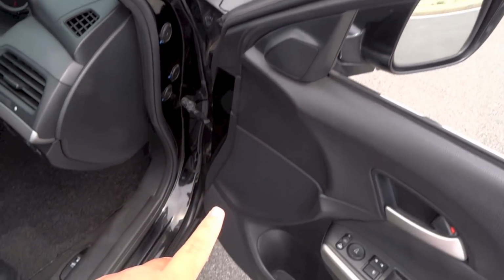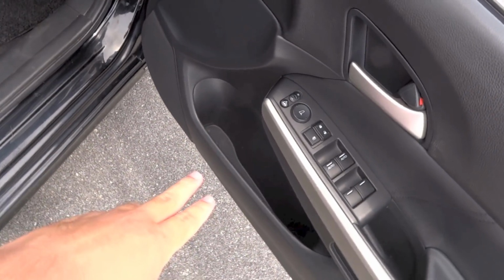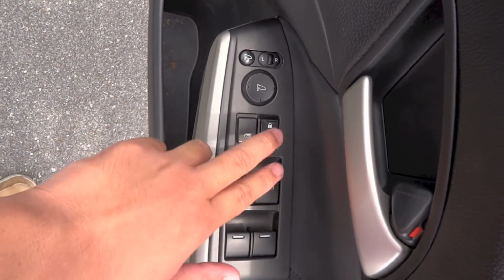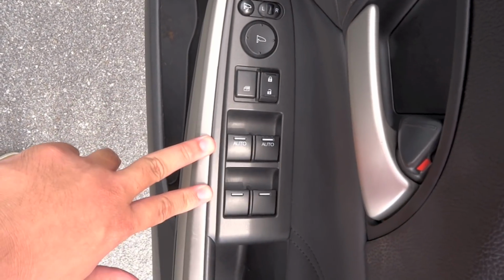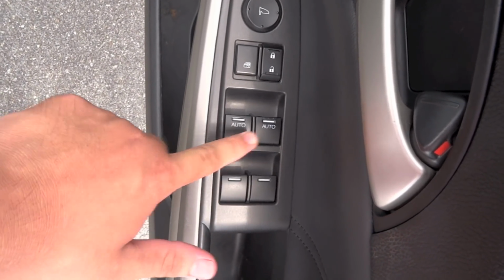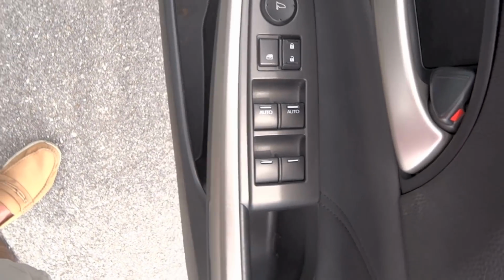Speakers right there, and down there, bottle holder, storage, mirror controls, window lock, central locking, and your window controls. All of the windows in this car are powered, while the front two windows are the only ones that get a fully automatic function in both directions.